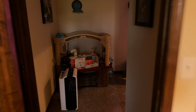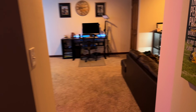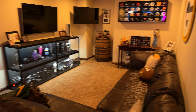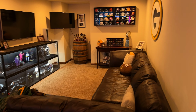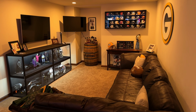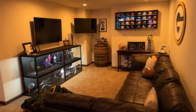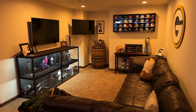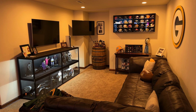Now if we go out here, there's my kids' kitchen. This is the basement. So here's what I've done. I've moved my cases out here into our basement living area. It's a little busier now because I'm basically combining two rooms into one, but here's a good look. We have two TVs, basically for watching football on NFL Sundays. We can have the Packer game on one, Red Zone on the other.